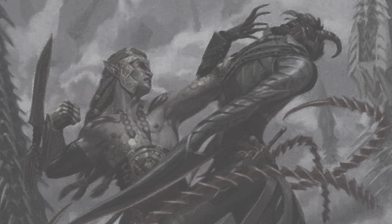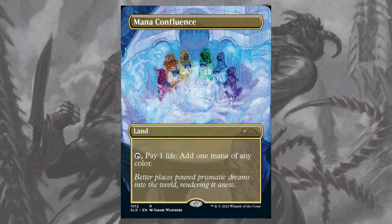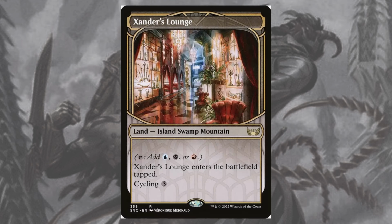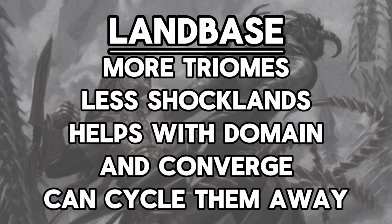Most of the lists seem to be running at least 1 copy of Mana Confluence to make sure there is a 5-color producing land in a pinch, and some lists have added additional copies of Xander's Lounge to the list due to the uptick in Izzet cost cards with Lila and Ill-Timed Explosion being added to the deck. Aside from Stomping Grounds and Sacred Foundry though, you're going to be seeing most pilots opt for single copies of the Shocklands and up the number of triomes to 2 or more copies.